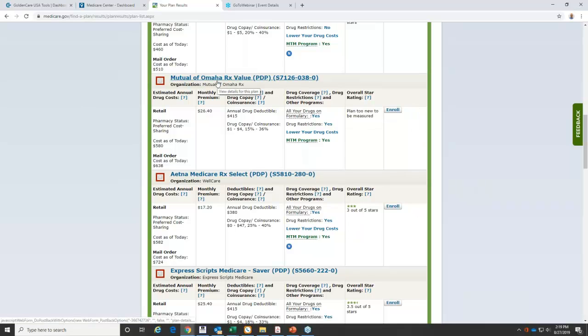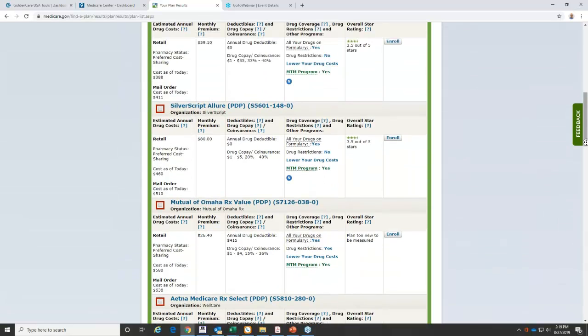Mutual of Omaha is brand new to the market, so they don't have the star ratings. You'll notice here they have the overall ratings of the plan, 3 to 5 stars. I typically like to see plans that have been around longer than a year. Doing this for a while, I know that certain carriers will have a limit to how many drugs you can get at a certain cost. I do see that in some of the Mutual plans, so you read the fine print. But this is how I determine for folks what drug plan is best to use.